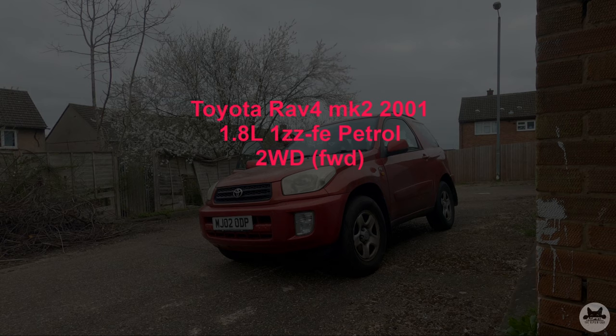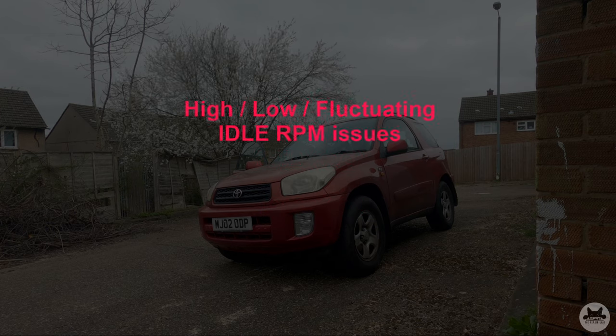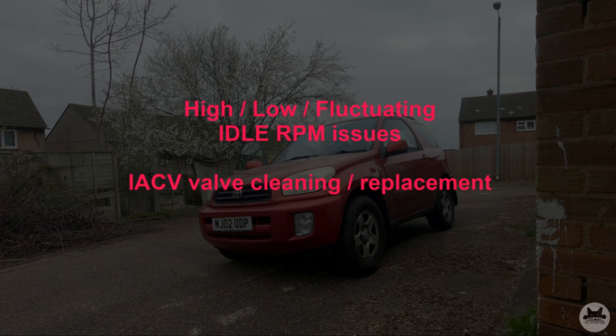This particular engine is available on Rav4 models made from 1999 to 2005. In this video, we will take a look at what causes a high idle RPM problem with this particular engine and how to fix it with only a minimal amount of parts and tools required.